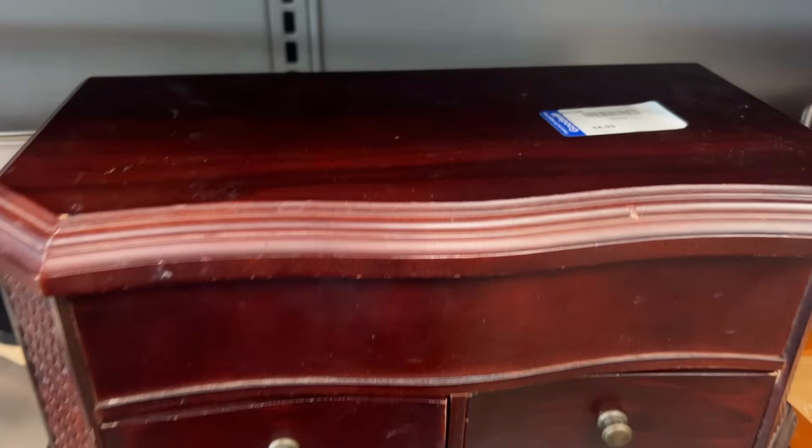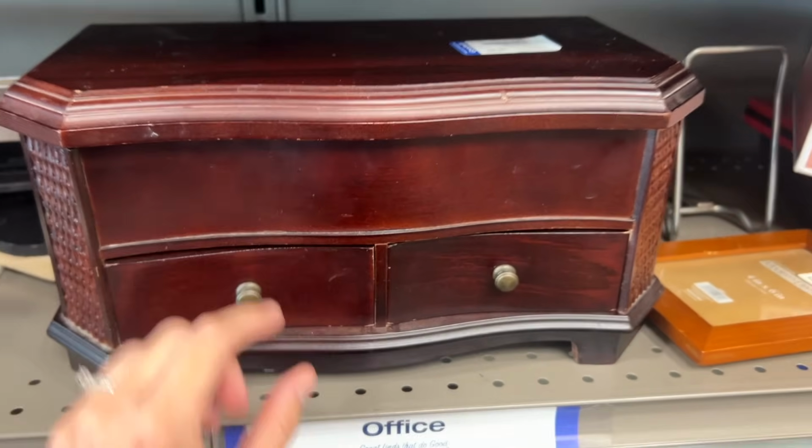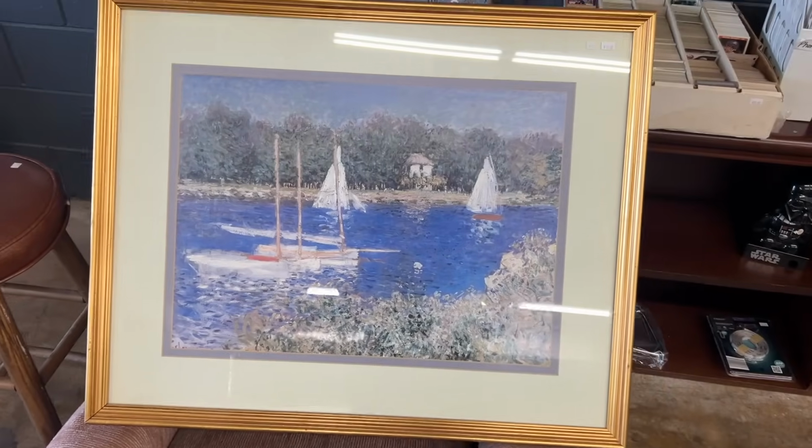This jewelry box was actually a pretty decent size, and it's not my favorite wood tone color, but I feel like you could so easily paint it like pink or white and use it for a little girl's room.